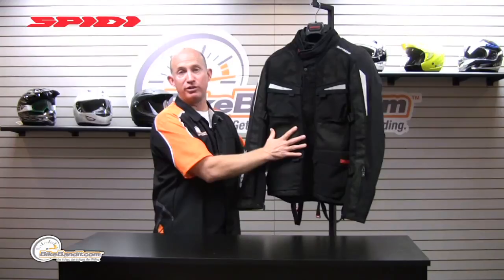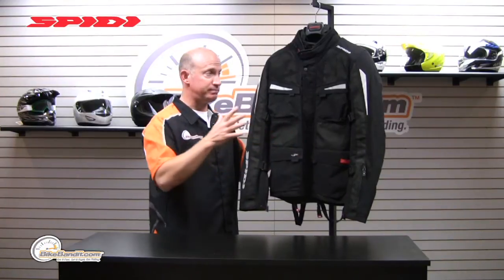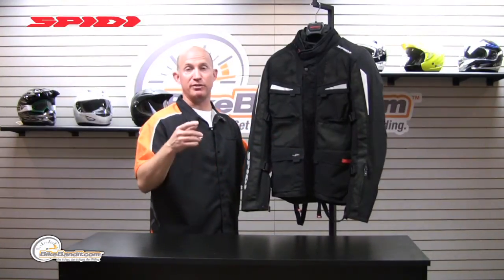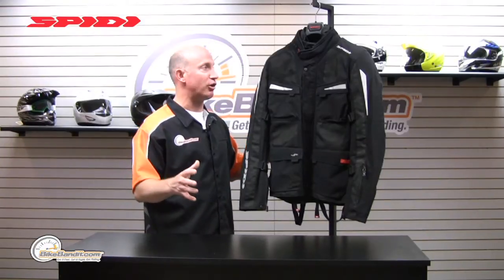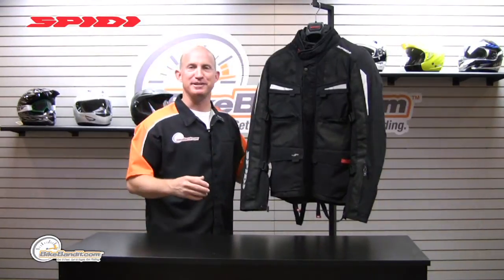There's not a designated pant to go with this. So you have 3 choices from Spidi for this year coming up on their H2 Out pant. You have the Superstorm, the Hurricane, and then you have the VTM, which is actually a little bit more of a high-rise with suspenders. So depending on what you're riding, where you're riding, when you're riding, a lot of versatility to complete the garment.